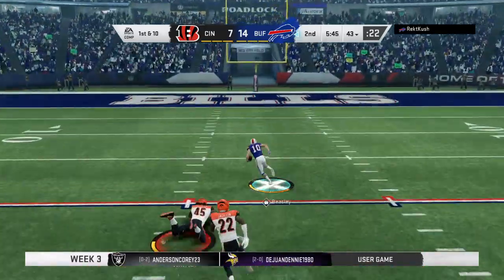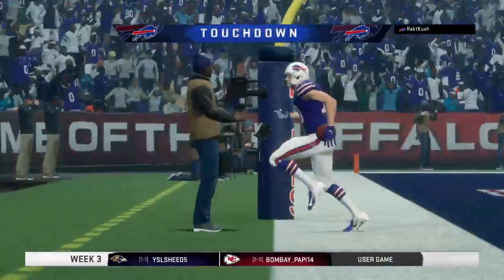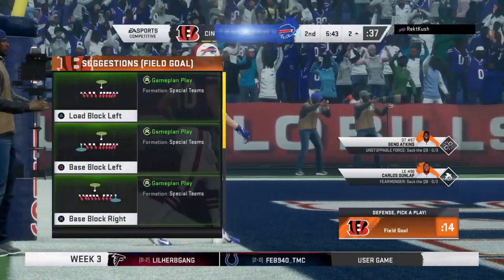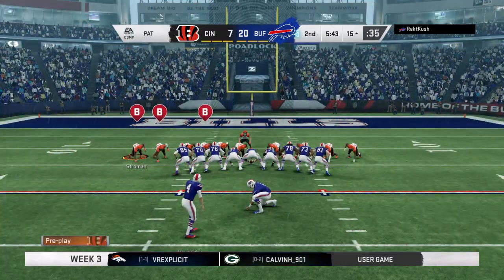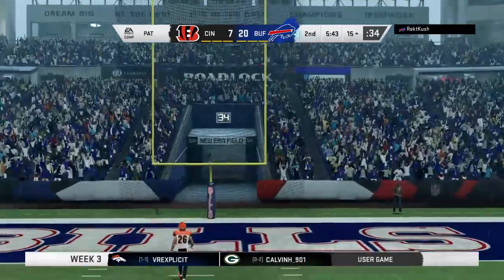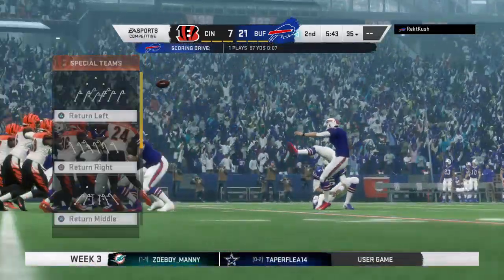And it's caught inside the 25. And all the way home for a Bills touchdown. Cole Beasley with 2 touchdowns on the season, both in this game. And his guys get the quick strike touchdown. Hauschka adds the extra point, and it's now 21-7.